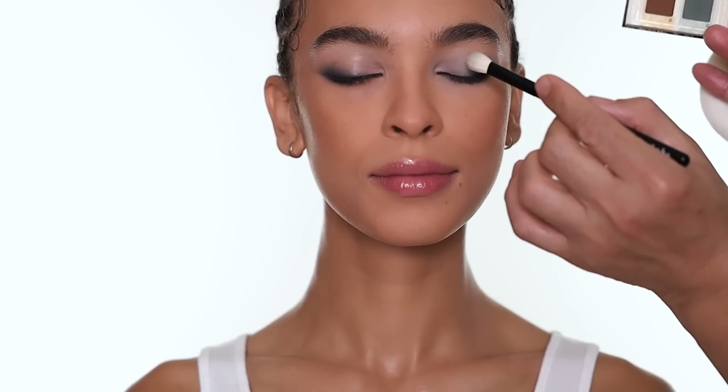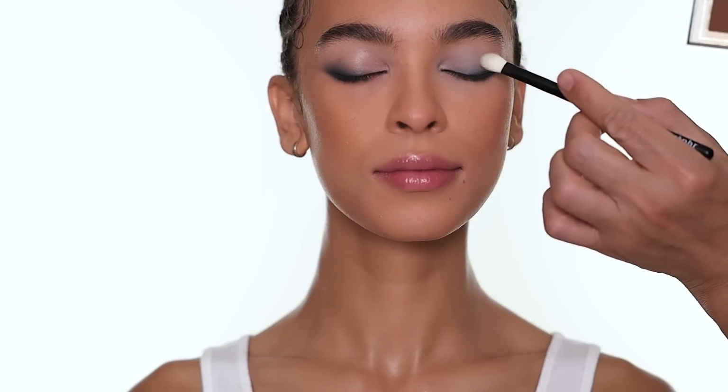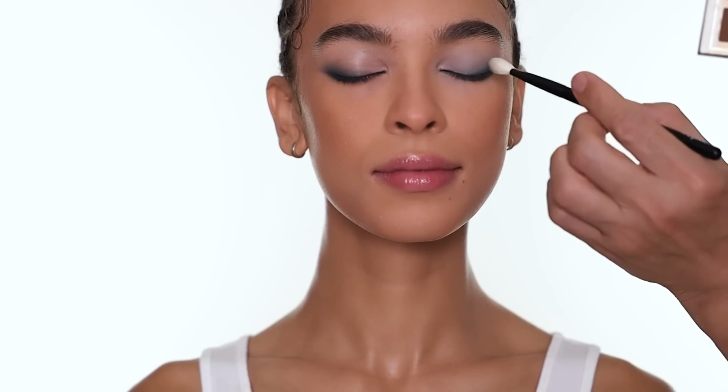And again, the next step is how you want to end the eye shape. You can do really lifted. You can drag the color up more if you want to, or make it more rounded. It's up to you. It's all personal preference. From here, you can see that you can keep going like this and go high up here, or you can stop there.